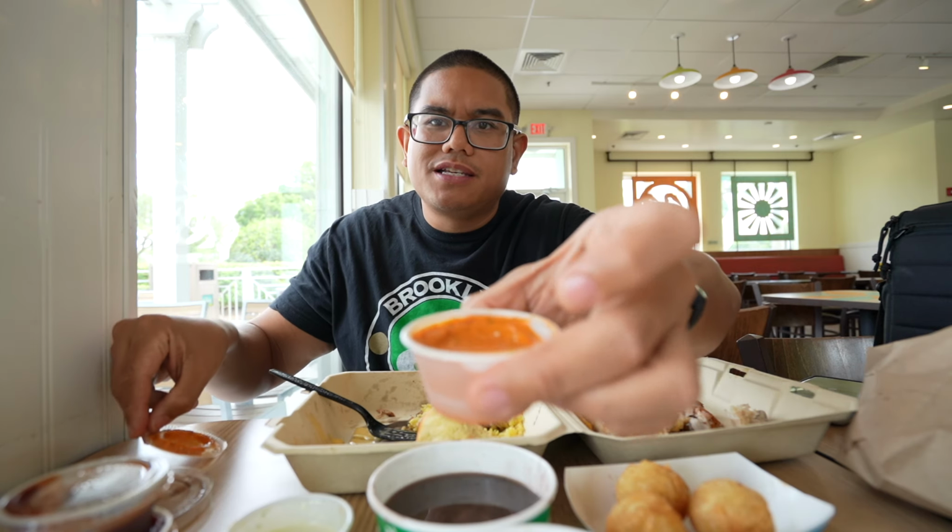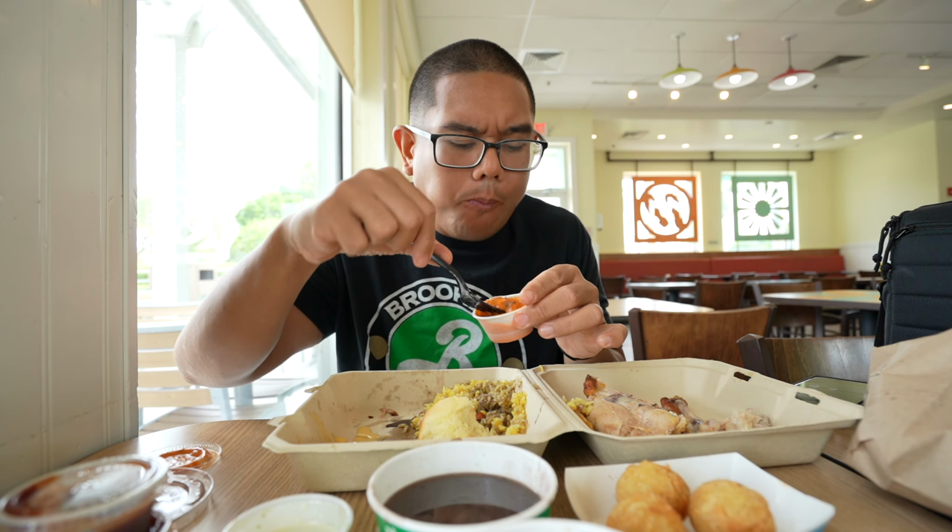I want to try their spicy sauce. Ooh, that has some kick to it. Definitely wasn't expecting that. Let's try the pork with the sauce. Ooh. I don't know how to describe this taste. It's actually got a really good kick to it, but the flavor of that spicy sauce kind of overpowers the food. So maybe just a little bit of it if you're gonna use it.